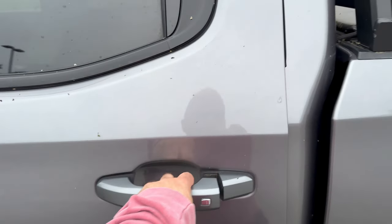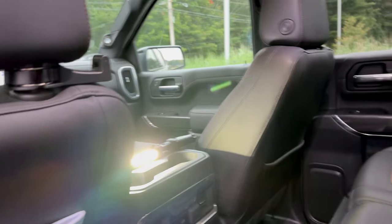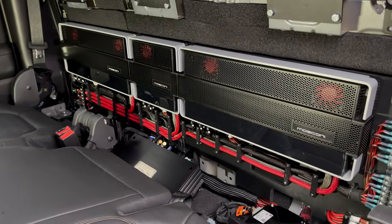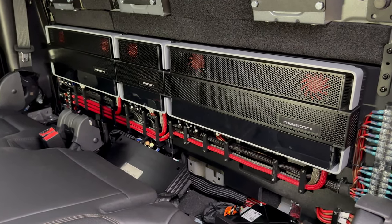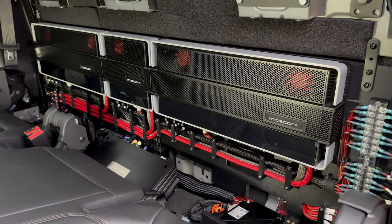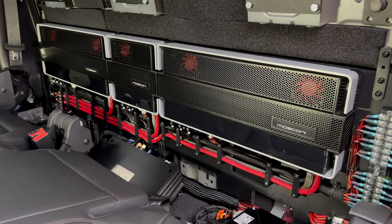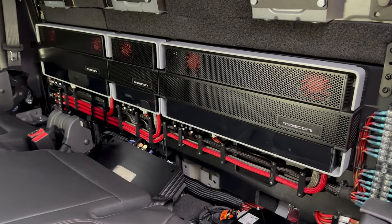So moving back to the amp rack area. I got a little light over here, hopefully it gives some good illumination. And this was my latest iteration of what really upgraded the truck, in my opinion, to the next level, both from an aesthetic standpoint, performance, and just really happy with the overall fit and finish.